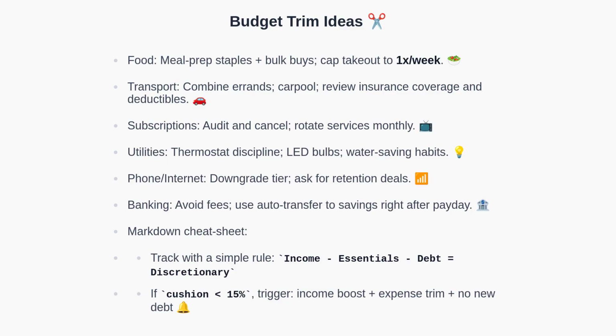For utilities, adjust thermostat settings, use efficient lighting, and reduce water usage. For telecommunications, evaluate lower tiers and request retention discounts. Avoid bank fees, and set an automatic transfer to savings immediately after payday. As a quick reference, use a simple equation of income minus essentials minus debt equals discretionary. If the cushion is below 15%, activate a plan consisting of income boosts, expense trims, and a ban on new debt. With these guardrails in place, let's test your understanding with a quick quiz.